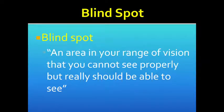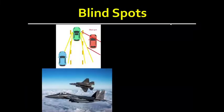So let's define a blind spot. A blind spot is an area in your range of vision that you usually cannot see properly, but you really should be able to see. So we all know when we're driving a car, most of the cars we can see through our side and rear view mirrors. But there is that portion when we get to the periphery of our retina, a blind spot where we cannot see neither through our rear view mirror nor our side mirror. And so we typically only see this area if we look over our shoulder. That's how we accommodate. Pilots in the Air Force have these same problems.